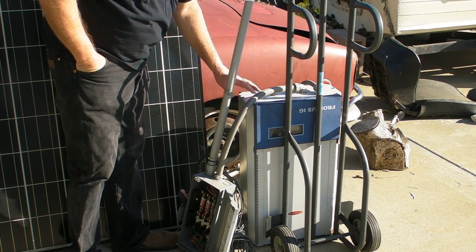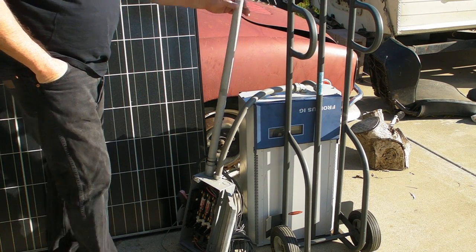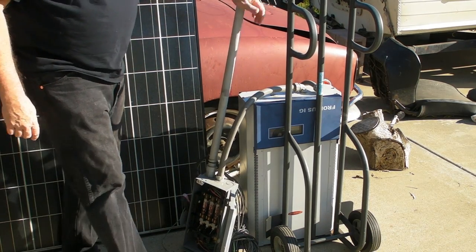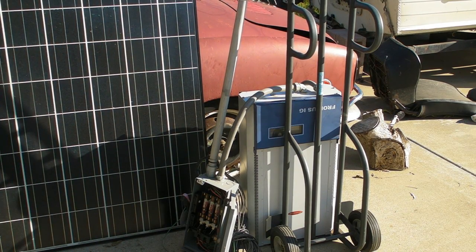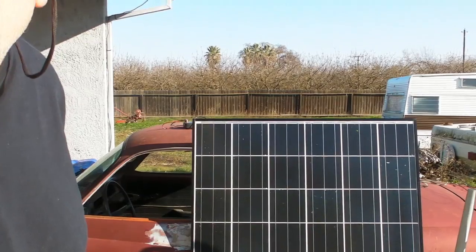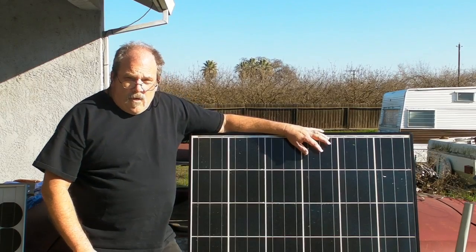High voltage, this thing will convert it over to 240 volt AC, all that stuff here. And we have a fuse panel down here. The Fronius inverter apparently is a pretty good one. We currently have a Sunny Boy.